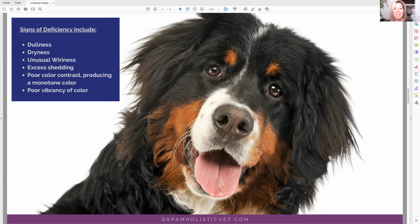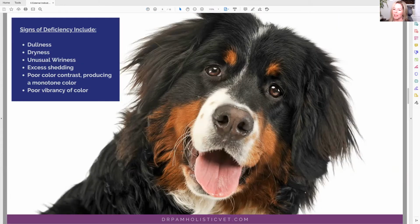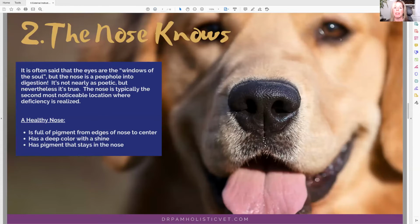Okay. So moving on to the next one, we're going to look at the nose. Now, I want to back up one thing. Look at his nose. You see that? Now, since you've seen a couple, we're going to go in to the perfect nose. So this is a golden.